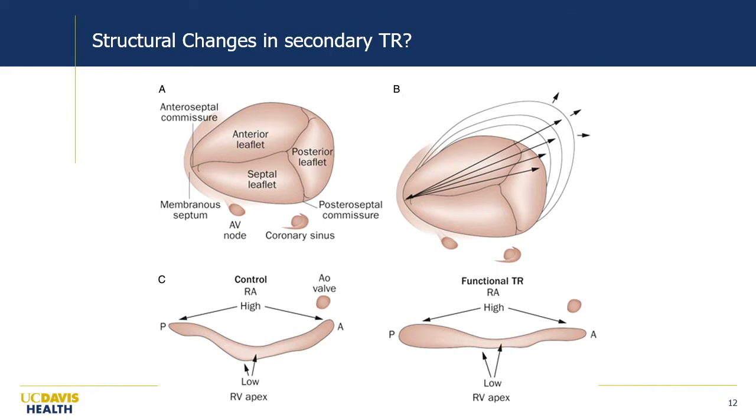When it does get diseased and the right ventricle enlarges, it enlarges asymmetrically. This is where the RV free wall is, and so it dilates out that way. Then the annulus actually flattens out, where it goes from a saddle and comes down and totally flattens out.